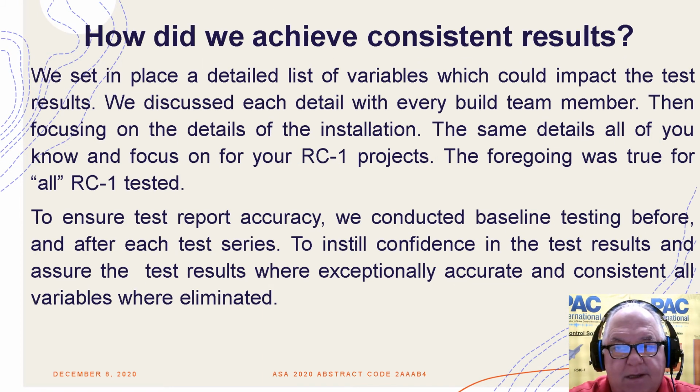How did we achieve consistent results? We set in place a detailed list of variables which would impact the test results. We discussed each detail with every build team member, then focused on the details of the installation. The same details all of you know and focus on for your RC-1 projects. The foregoing was true for all RC-1 tested.